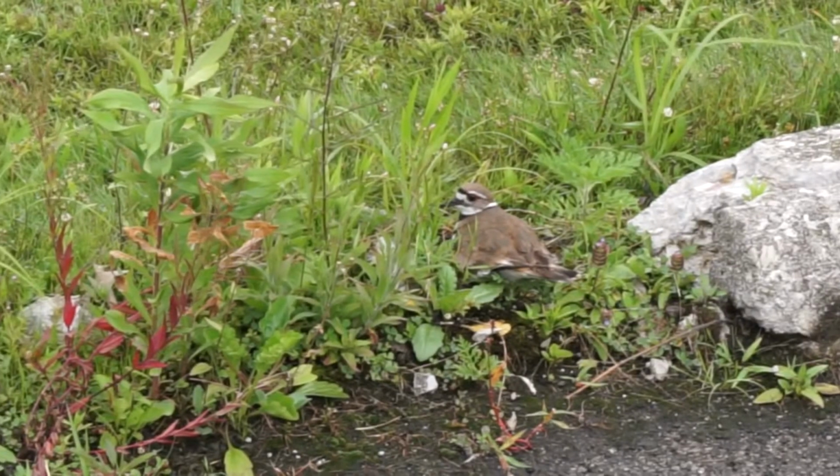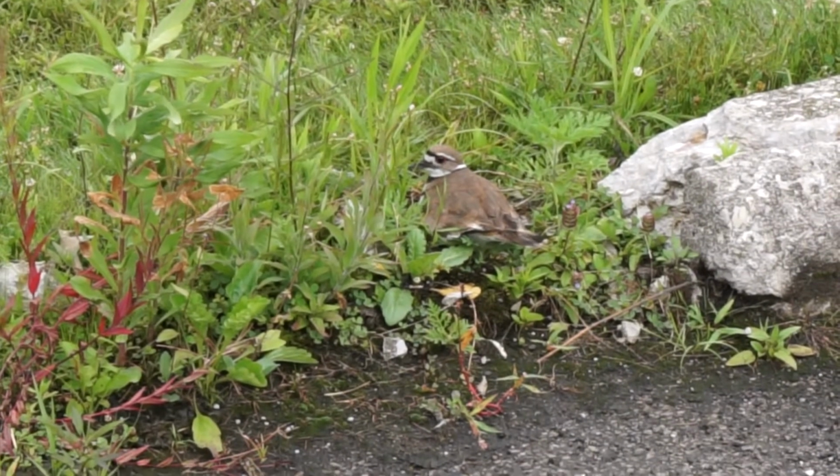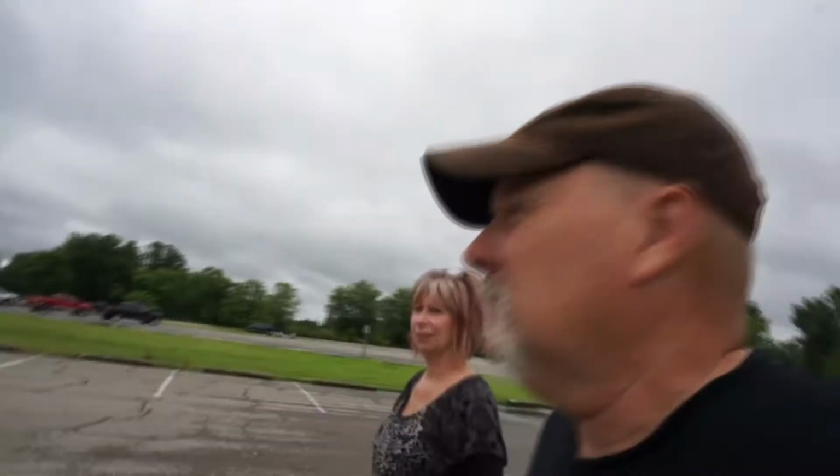I really thought she was hurt. Well, that's how they do. Yeah, she's not hurt at all. It's just their way they protect the nest. So what's your thoughts about this park so far?